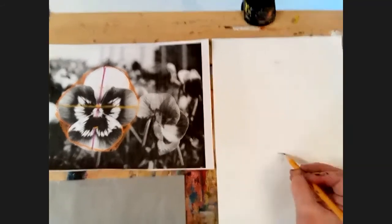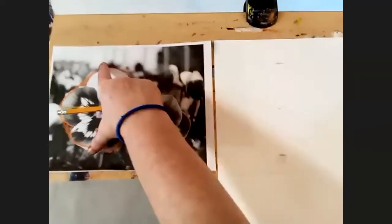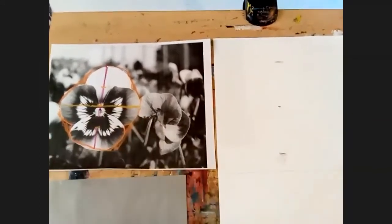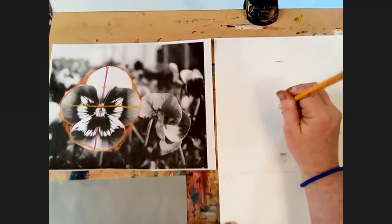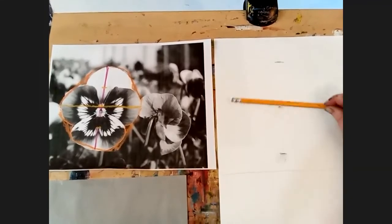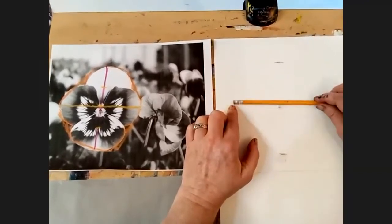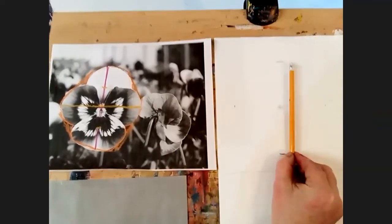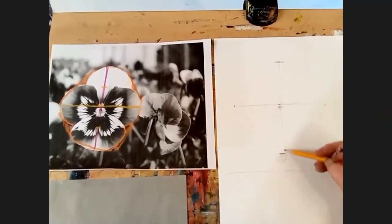But I know that if I find my halfway point, it doesn't have to be the same size as this one. It just has to be the same proportion. And then I know that my width at the halfway point is the same as my height. Do you see how I've kind of marked this on my pencil? Now I'm going to double check it. Make sure I didn't make it too big. Yep, perfect. And then I can sketch that in and this in.